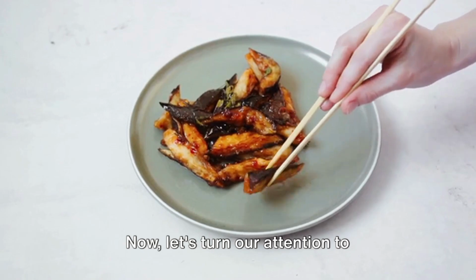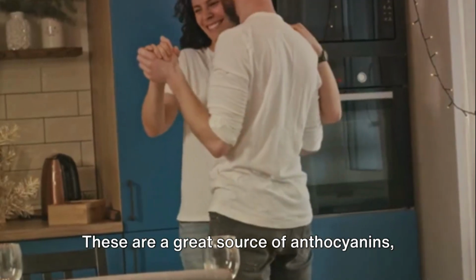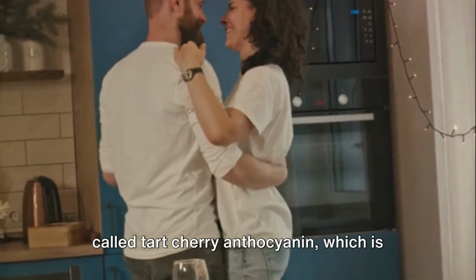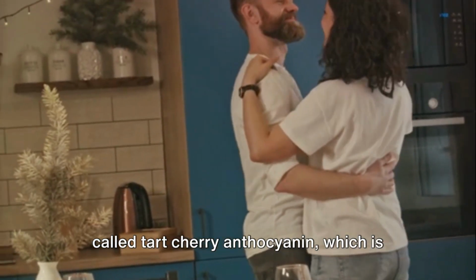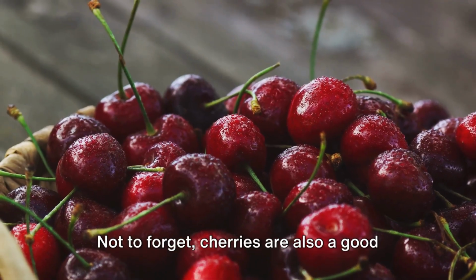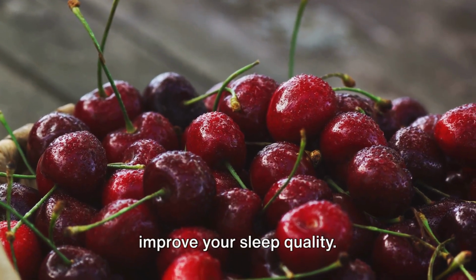Now let's turn our attention to cherries, particularly tart cherries. These are a great source of anthocyanins similar to strawberries, but they also contain a unique compound called tart cherry anthocyanin, which is known to reduce inflammation and oxidative stress. Not to forget, cherries are also a good source of melatonin, which can help improve your sleep quality.